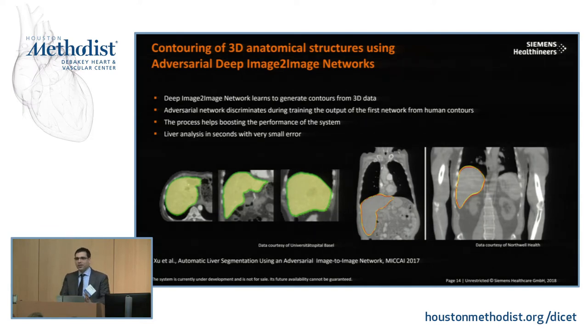So here I show the liver, but it applies the same for cardiology. And here how we do it is that we further leverage the power of competition. So we know now where the liver is in an image. So then we train two artificial intelligences. The first one's job is to contour the liver, right? So it gets the CT scan and then provides you the contour. We do that by providing examples, CT scan, contour, and basically we learn the mapping.